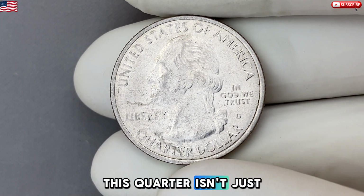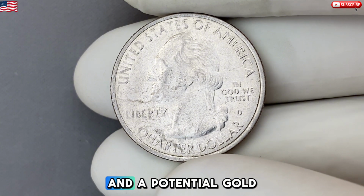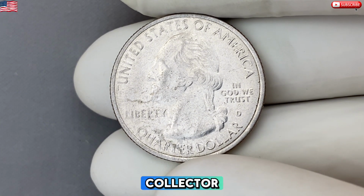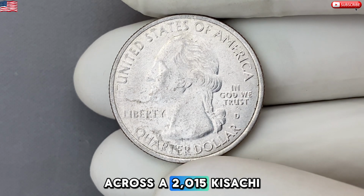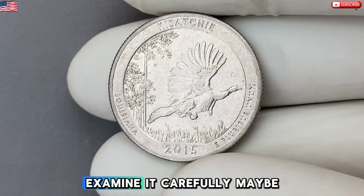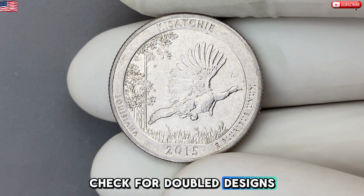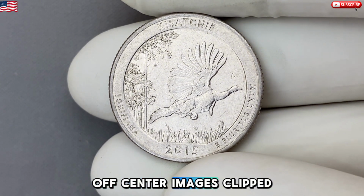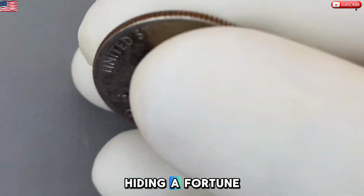This quarter isn't just money. It's a piece of history, a minting marvel, and a potential gold mine for the lucky collector who knows what to look for. Next time you come across a 2015 Kisatchie quarter, don't just let it slip through your fingers. Examine it carefully, maybe with a magnifying glass. Check for doubled designs, off-center images, clipped edges, or unusual raised marks. That coin could be hiding a fortune.